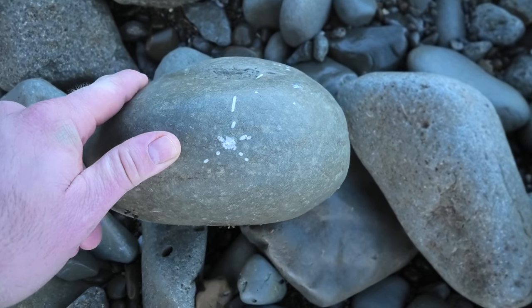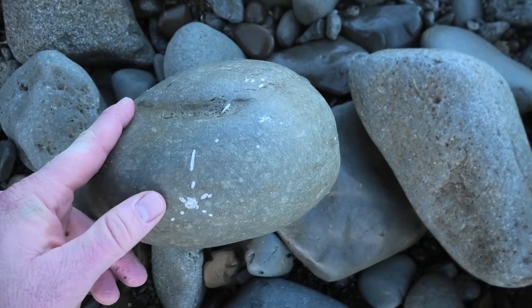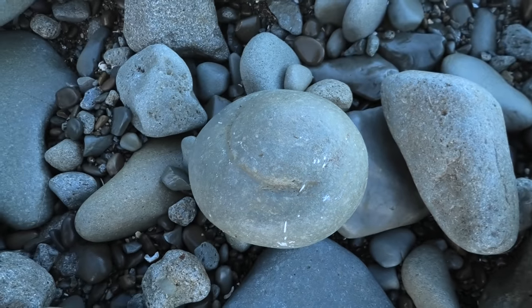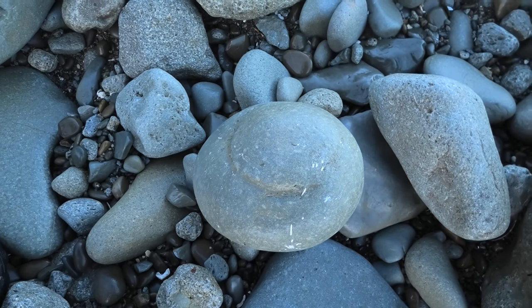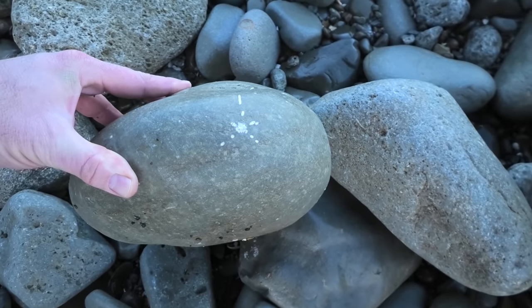It's very heavy, but I'm going to put it to one side and I'll get it on the way back. So I don't know if I've got one of these. Whatever it is, it's a fossil. Probably a shell. Yeah, that's very cool. Something different.